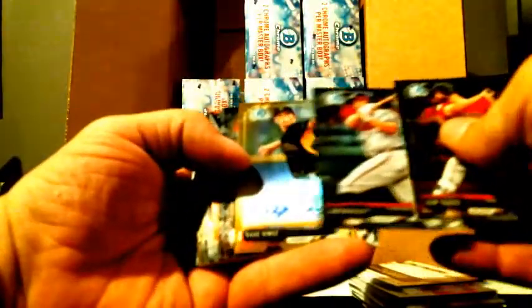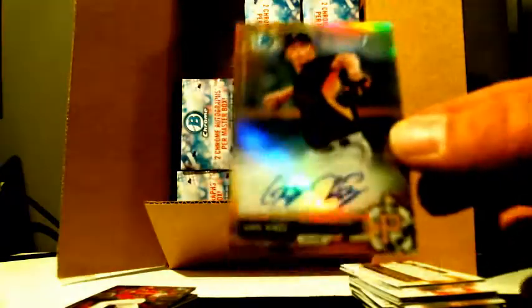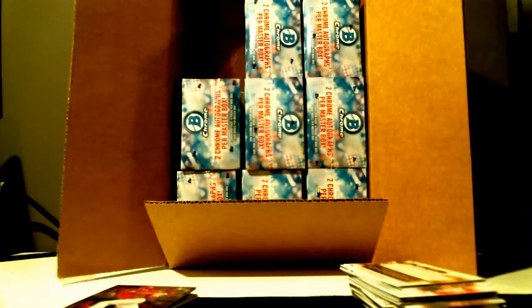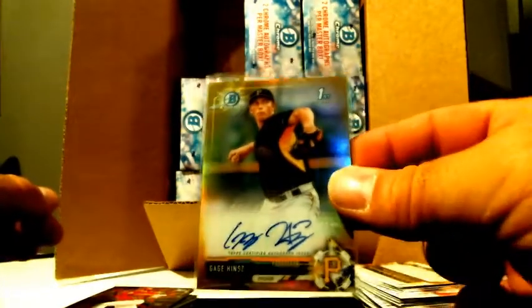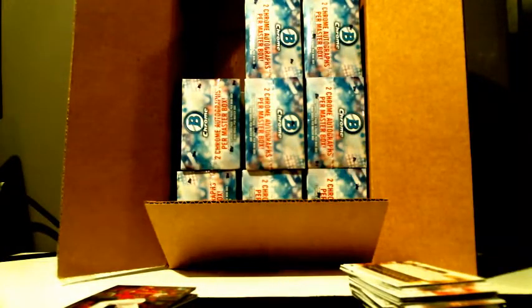All right, Sam Travis, Austin Riley. We've got a gold gauge Hins. A gold gauge Hins. 18 out of 50. Well, in 13 cases so far, Ross, I've only seen one Bellinger auto. I would have hoped to see like 2, maybe 3.